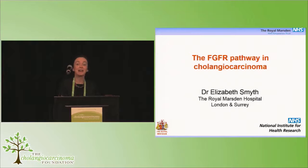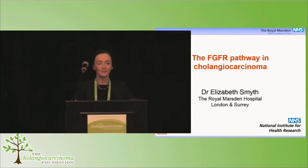We currently have a trial open, which we're screening FGFR translocated cholangiocarcinoma patients for. So what I'm going to do is give a really broad overview of the FGFR pathway in cholangiocarcinoma, the epidemiology, the biology, and the treatment. And hopefully that will provide a nice introduction to the third speaker, Lipika's talk.